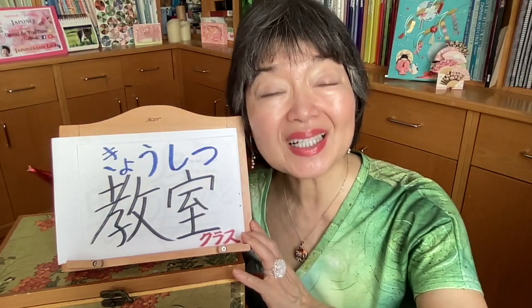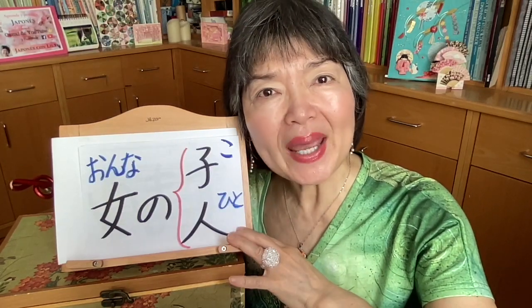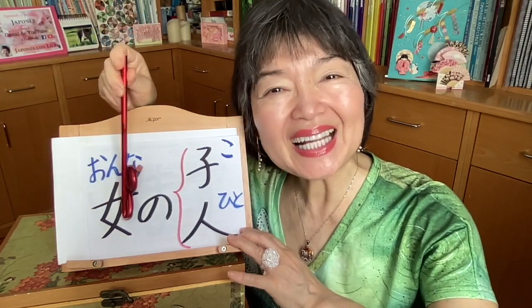Boys, we say 男の子. 子 is children. And to say the man, it's better to say 男の人, not only 男. It is a little bit rude. So 男の人 for the adult man, 男の子 for a boy. In the same way, when we want to say girl, we say 女の子. And for a woman, 女の人.